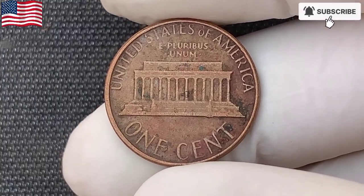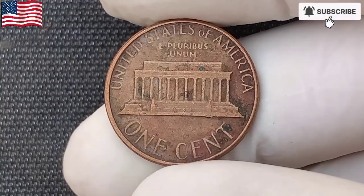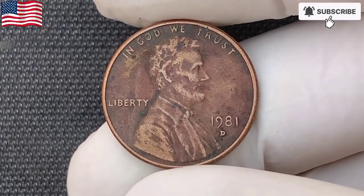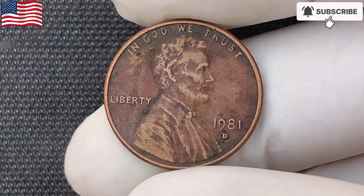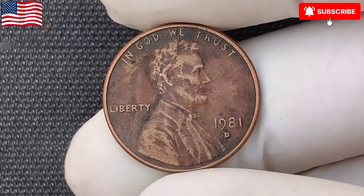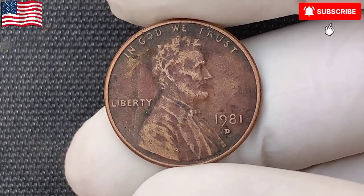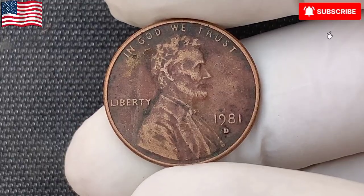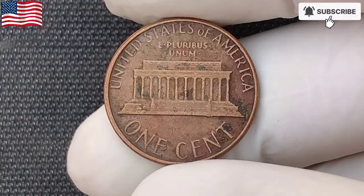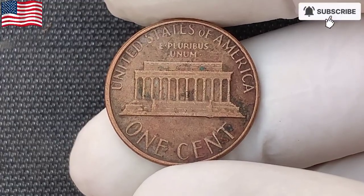While a typical circulated 1981 D penny might be worth just its face value, a pristine uncirculated example or one with a rare error can fetch an astonishing price. Serious collectors and investors have been known to pay as much as $70,000 for an exceptional specimen of this coin. Yes, $70,000, that's right, $70,000 for a coin that once circulated quietly in your pocket. This kind of value shows how much numismatics blends history, rarity, and art to create real treasure out of what might look like a simple 1-cent coin.